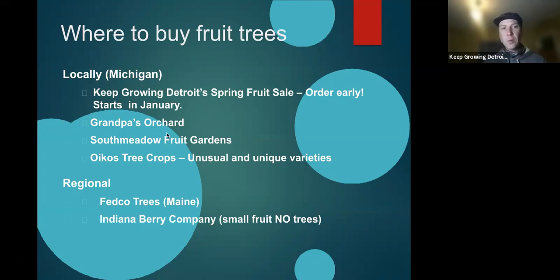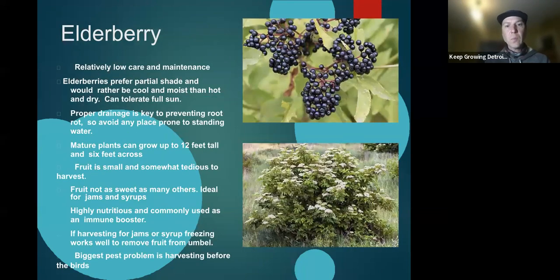But there's a few other references here. Grandpa's Orchard is one of the places that we get our tree fruit from. He's a great guy. I would encourage you to check that out. But again, I'm not sure how much is available. If you haven't already ordered for this season, you might have to wait till next year if you're interested in that kind of stuff. Okay, a little bit of a breakdown in some of the more unique plants.